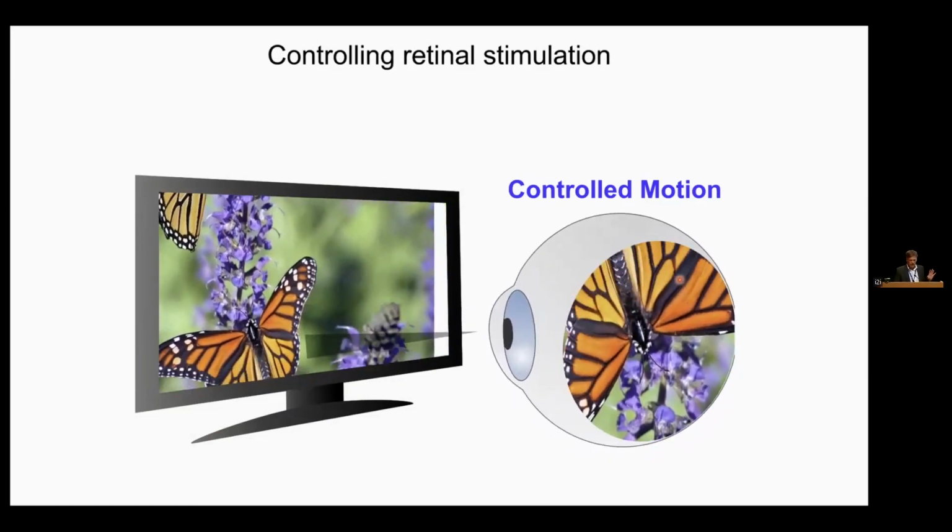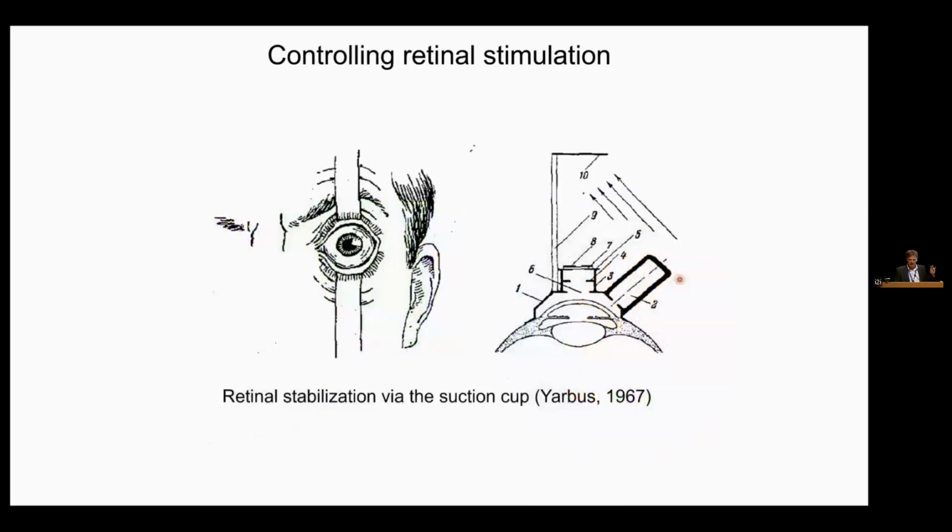Now, I would argue this is a major step forward relative to the old techniques of image stabilization, retinal stabilization. This is one of the first. It's called the suction cup. It's a huge contact lens with a pump. You can see here a pump to make a vacuum so that it sticks. Then it has a pole and a mirror on top. So you can flash an image on that mirror, and that pole will move with the eye. And so the image remains stabilized. Our subjects will not be happy to go through this.